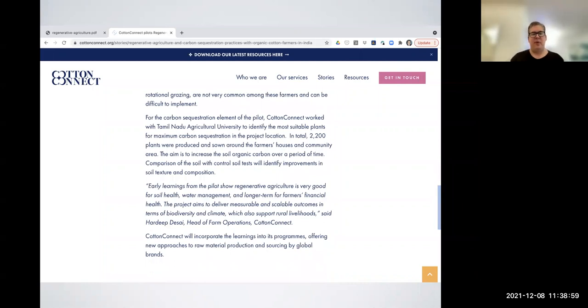And we can see here, if you look at the quote from Hardeep Desai, who I was with just a couple of weeks ago, chatting to him about all of this, they have very good early data from their regenerative agriculture approach with farmers. The full data won't be available till next year, but it looks very much like putting regenerative on top of sustainable cotton farming is helping both yields and the environment. And of course, if it helps yields, it helps farmers economically, which means they can live better lives. Children can go to school, nutrition is better, etc. So far from the Cotton Connect approach to regenerative, it looks like it's pretty successful.